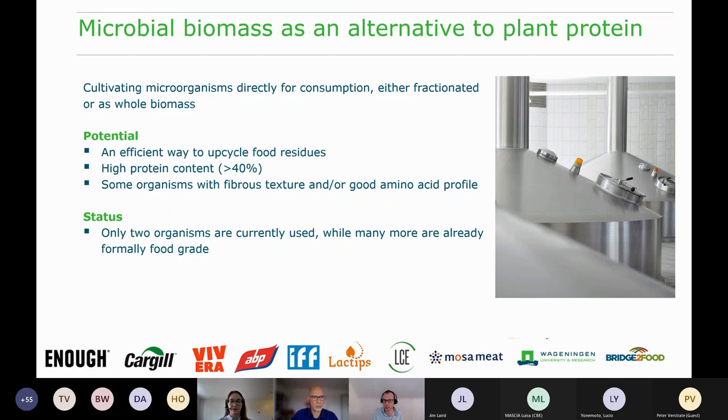We see this as an efficient way to upcycle specific residues, as is also done in the Enough process, where side streams are, so to say, used to upcycle the nature of these streams and ensure that you get a very high quality food grade product. It can also have a very high protein content, far over 40%, and even a little higher than that in some cases.